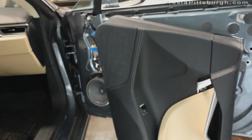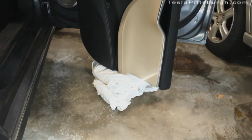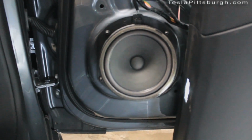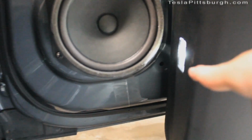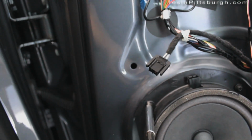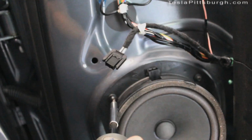But I found, at least for the front door, if I pivot it, and I rested it on a big wad of fabric here, I can get full access to the speaker and its connectors without taking any of the other wires off. And in fact, Tesla gave me a little work light here on the bottom of the door. And basically, once you've undone the clip, out they come. Okay, I have the front speaker out.